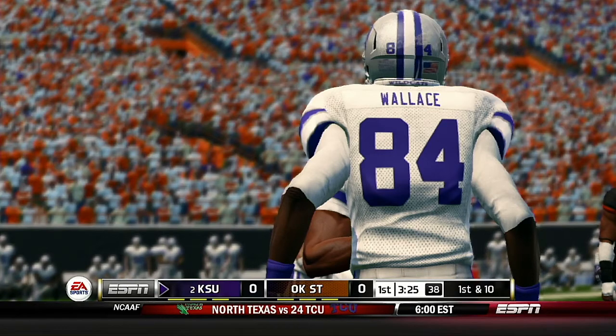Where's 52? Watch 52. 52's the Mike. Gets out to around the 6. And that's their third first down of the drive. The defense needs to figure out a way to stop them, or else they're going to have no problem putting points on the board.